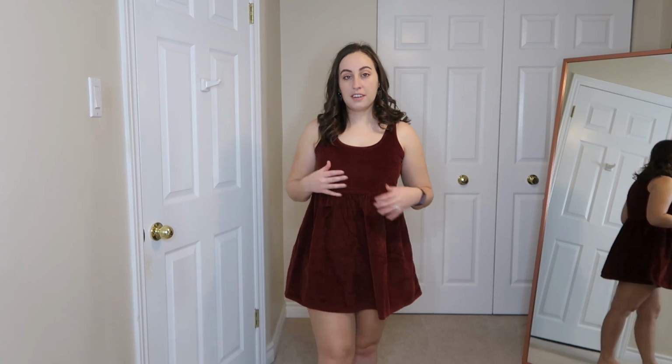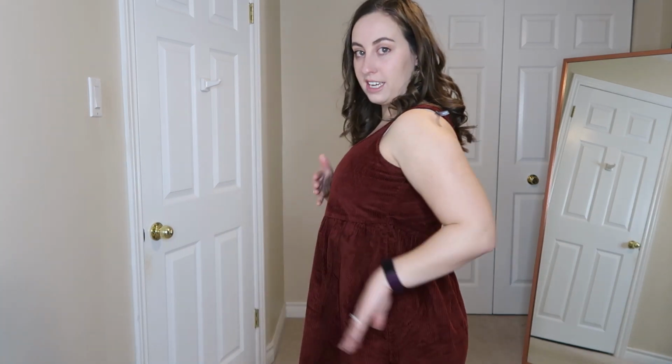But if you are looking for a baby doll style dress, they do have a couple of these corduroy ones, and maybe this would look better on somebody who is a little bit more flat chested, because I think it would sit a little more flowy versus just looking like it's sticking straight out because it's sitting off of my boobs. But let me throw on a little long sleeve shirt underneath this and just see how it looks.